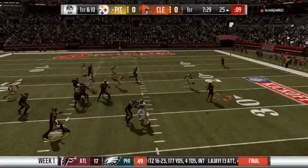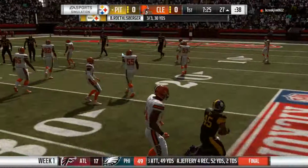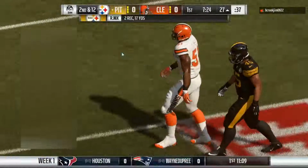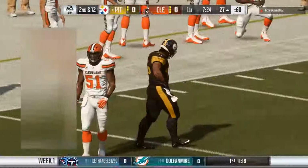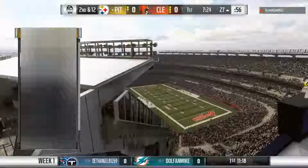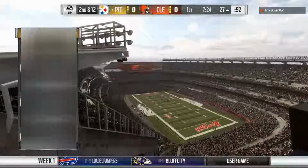On 1st and 10, it's Roethlisberger. Quick hitter here, it's complete. And they take him down, losing yardage back at the 27. It'll wind up being a loss of 2. And it'll be 2nd and 12. Now hold everything here. We're going to get a timeout by the offense. They'll have 2 remaining as we step aside here in this 1st quarter.